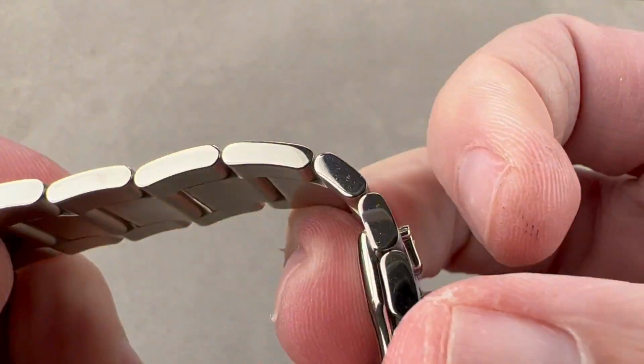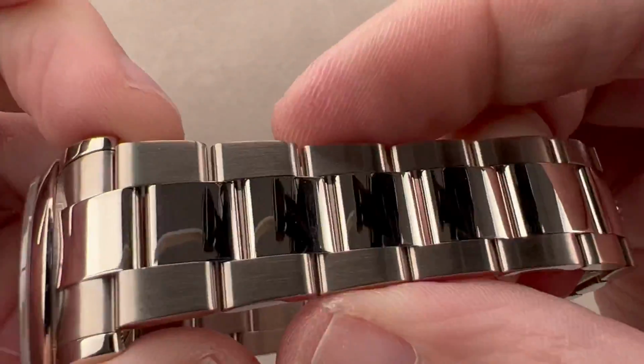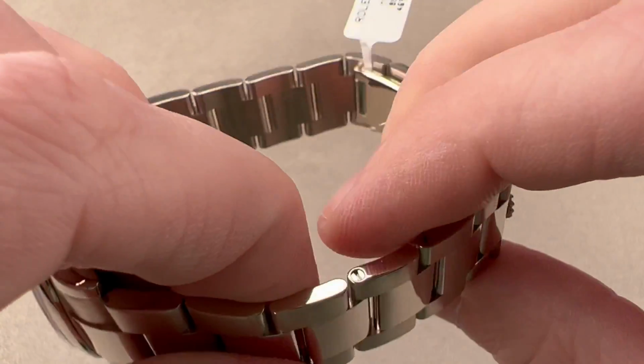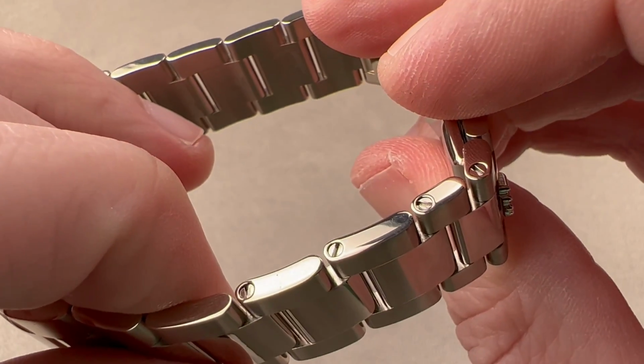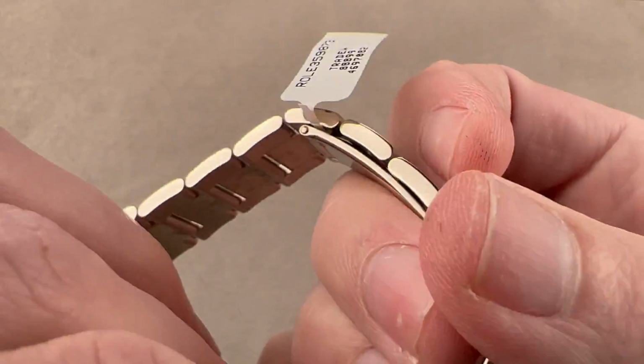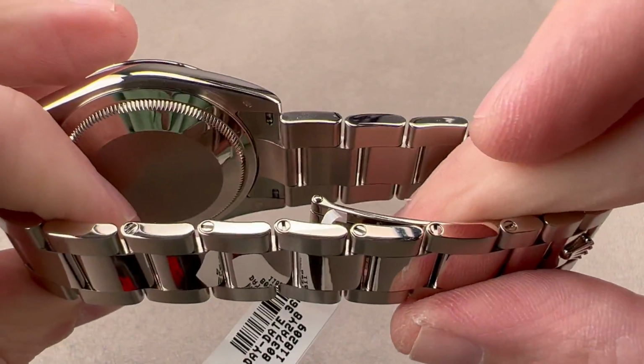Now, taking a quick look at the bracelet, you can see that there's an interplay of differential finish, polish, and satin. There's a little bit of a taper coming down from the conforming end link, and then removable links are fixed in place using screws. You can also see that there's a half-size link in there for fine-tuning the fit.